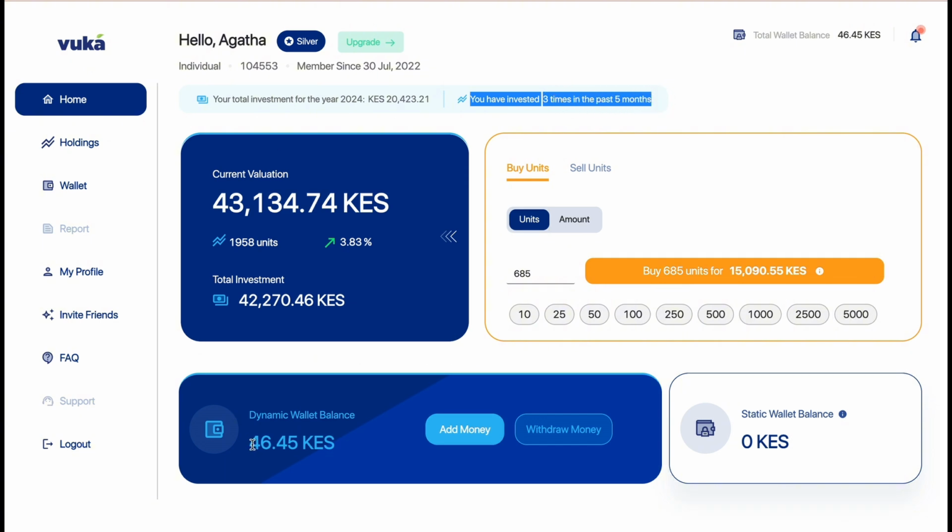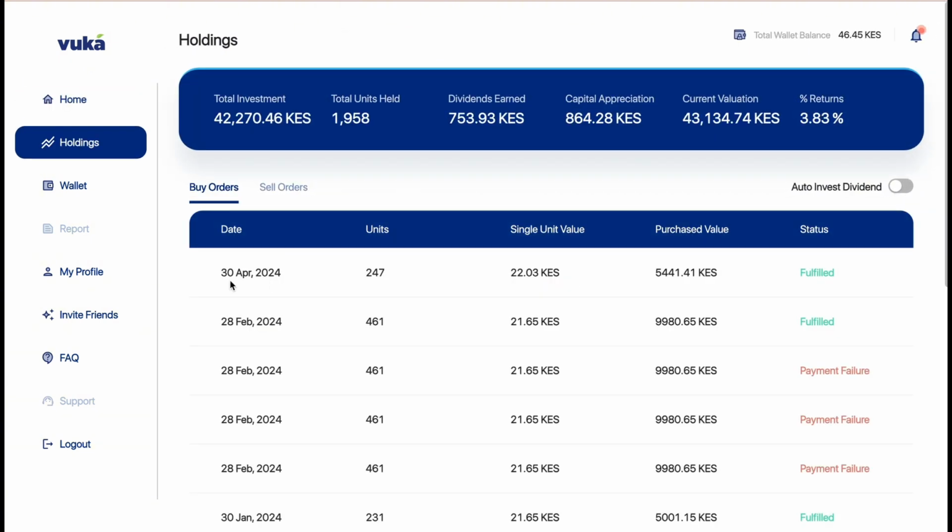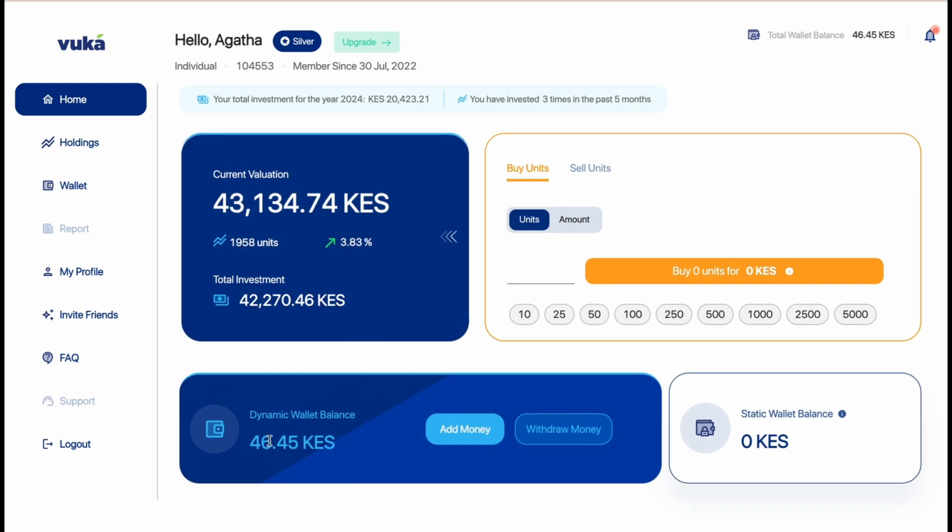And as soon as I logged into my platform, I realized that I have 46.45 shillings in my dynamic wallet balance. And actually, this is an amount of money that was credited back to me because I bought units on the 30th of April. I bought units worth 5,441 shillings on the 30th of April, and this was within the period of this rights issue.